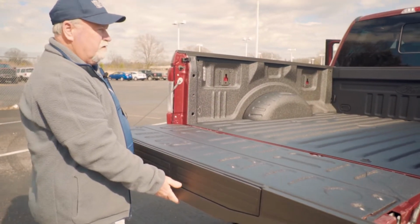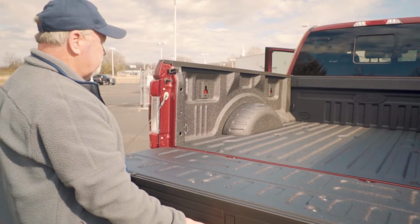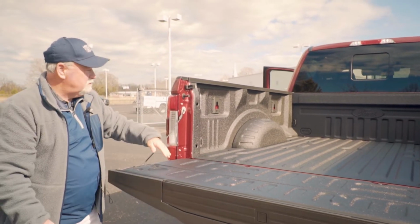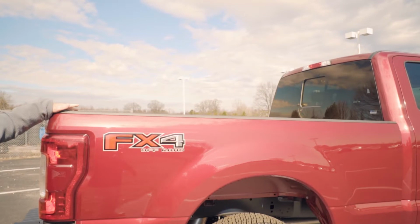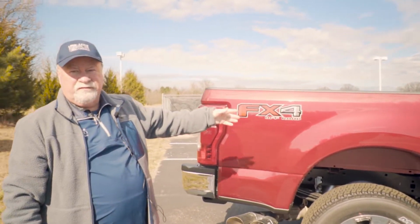It's also lined inside. It's also lighted, as you can see here. It's got a sliding rear window in the back, and it has the FX4 package.